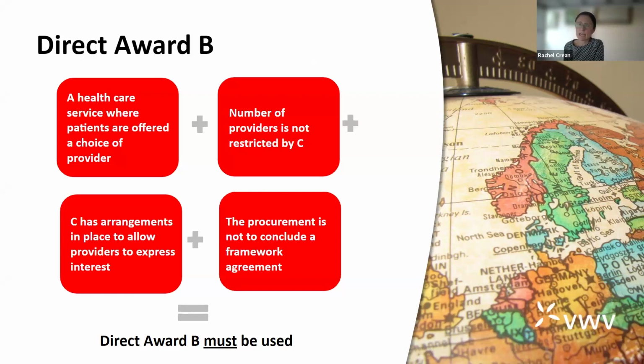As with Direct Award A, they don't have to publish anything in advance to say they're considering entering into a contract. The only obligation is to publish details of the contract once it's been awarded. So again, no standstill period. The Commissioner must keep a record of its decision and issue an annual summary of the Direct Awards.